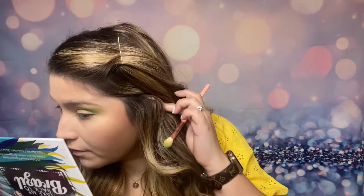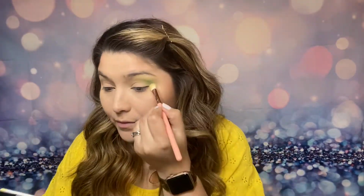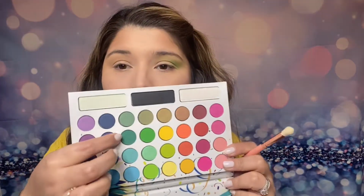I'm not seeing any fallout just yet, so that's a huge plus. Blends really nicely, so I like that as well. Kind of want to bring it out just a little bit right here. And then I want to go with the smaller precise brush and see if this one will look nicely right here, right underneath that green color.